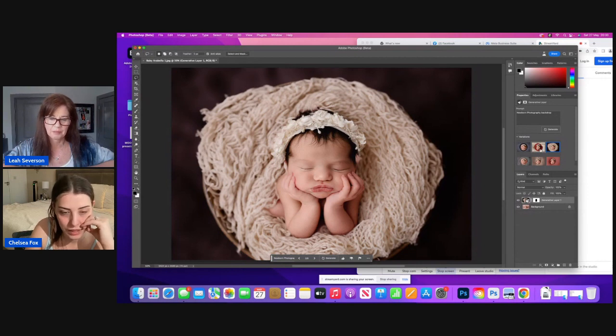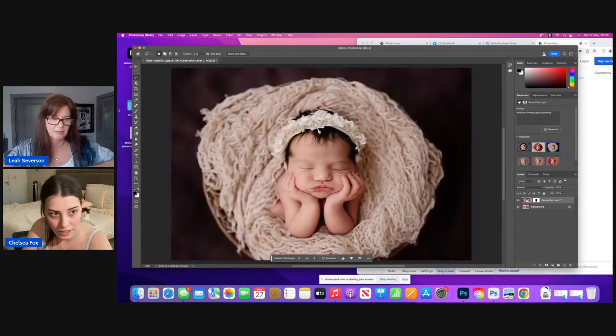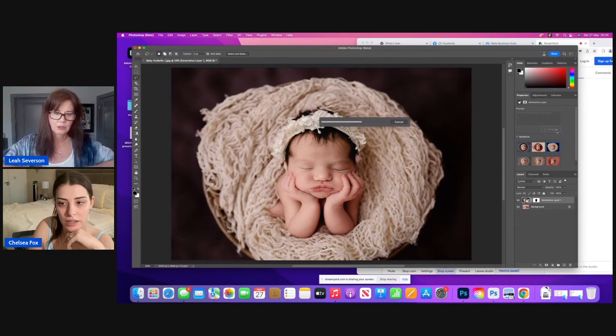Correct, yeah. Okay. So for these ones, this one's a little bit different. So what I could do on this one, I'll just do another generate, and I'll also do a prop version as well because they tend to work out quite nice.